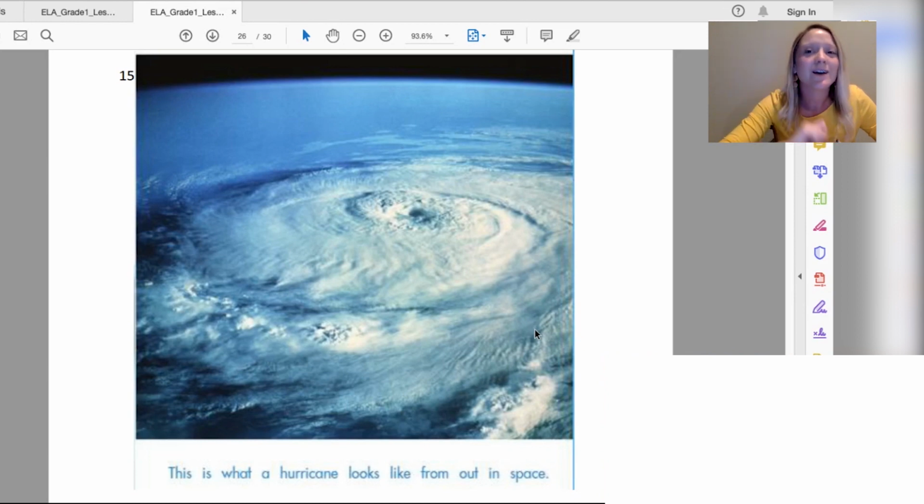No, we would not be able to stop a hurricane. Absolutely not. A hurricane is a very powerful force of nature. Now, boys and girls, I want you to go ahead and add your word hurricane to your last box of your chart. Hurricane. And you can go ahead and add your picture. Very nice, boys and girls.